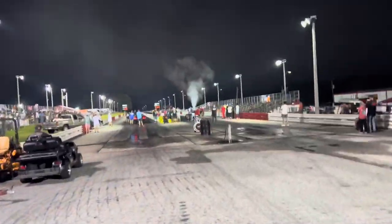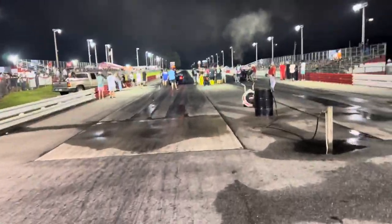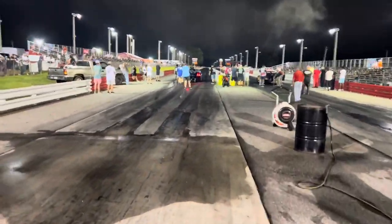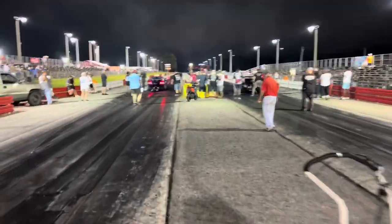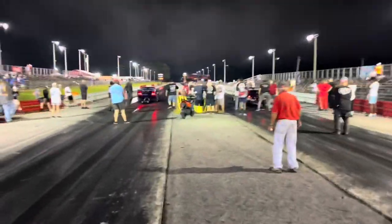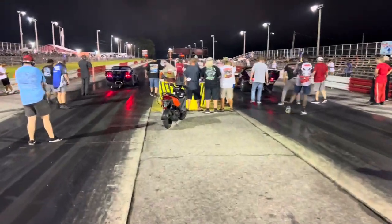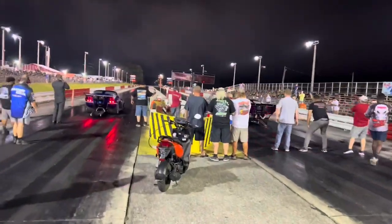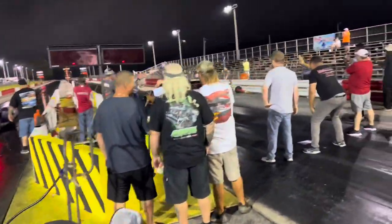All right, y'all. A big anticipated race right here. I think Rick is 23 years old. Cole Meza is 20 years old. They're gonna go at it. These are the two most evenly matched cars here. So, nice little friendly grudge race. These two are my best friends, so we finna see what they do.